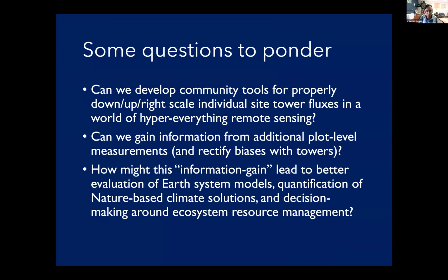So the final slide, some questions to ponder. Can we develop community tools for properly down, up, right scaling individual site tower fluxes in a world of hyper everything remote sensing? That I think is a question I hope you can all discuss in your various talks and breakouts and tutorials today and tomorrow.